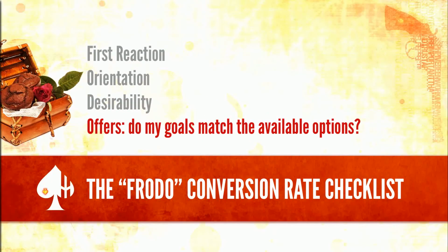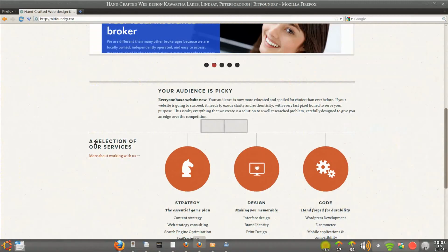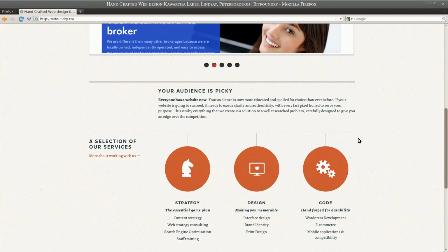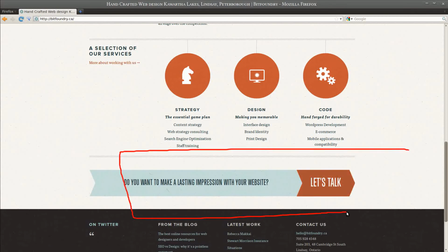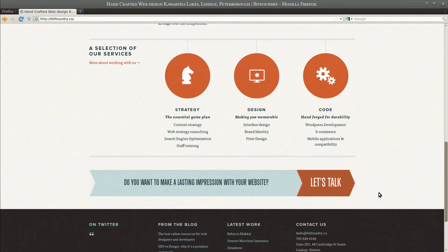Alright, let's move on to offers. Do my goals match the available options? Well, the available options here, there is really only one call to action. I mean, there are lots of links that you can click on, but the only call to action here is the Let's Talk call to action. Do you want to make a lasting impression with your website? Presumably the answer is yes, and let's talk.